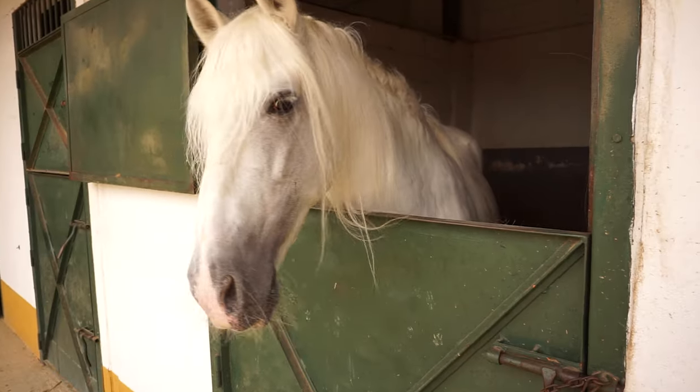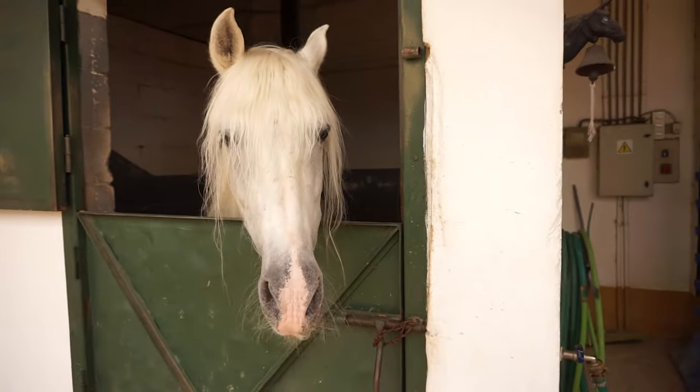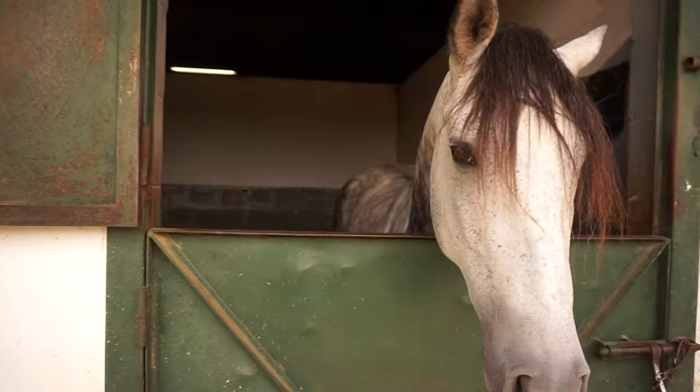It's a village on a mountain, but they have a really nice riding area. There's a stable that's wonderful with all the beautiful horses they have. And other than that, we haven't actually seen too much here. We need to go and explore the city, Arcos de la Frontera.